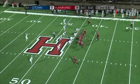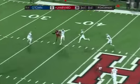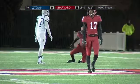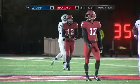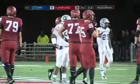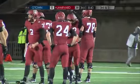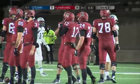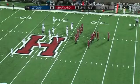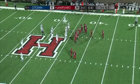Second down and a couple for Harvard. Hush had a man wide open in the flat, instead goes over the middle looking for Foster. Looked like he had Reimers open in the flat, but instead tried to go for Foster. It'll be third down and short now for the Crimson. Yeah, not a bad decision to make a longer pass over the middle when you have a second and short, because now you're left with a manageable third down.